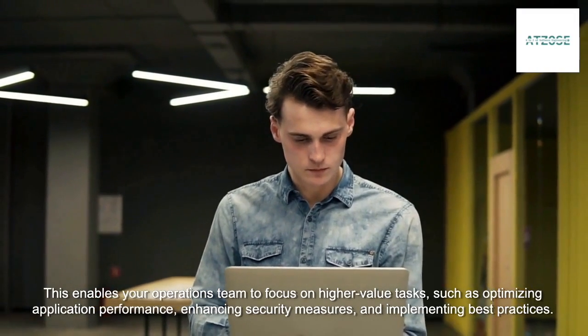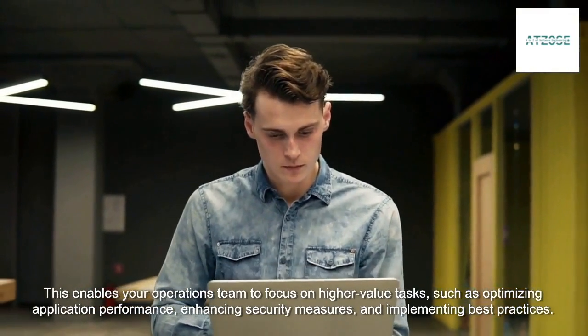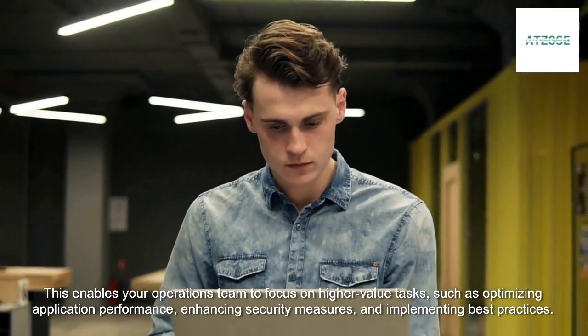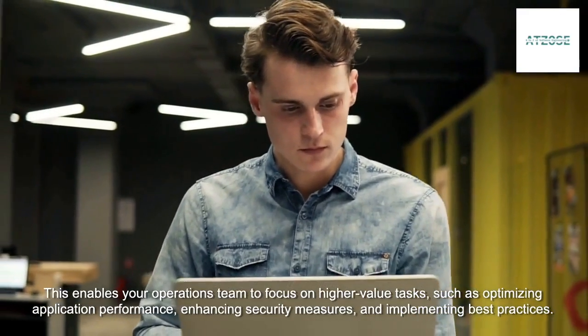This enables your operations team to focus on higher-value tasks, such as optimizing application performance, enhancing security measures, and implementing best practices.